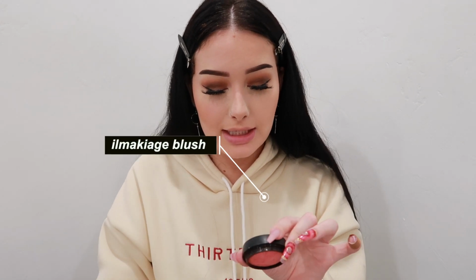Now what I'm going to do is I'm going to go back in with the powder, and we're going to go underneath the line and then take the powder and drag it down so then you don't have a white line. Perfect. Now we're going to go in with blush. I'm going to go in with this Il Makiage blush in the shade Lady Marmalade.